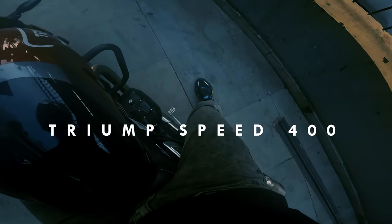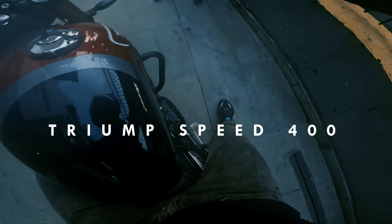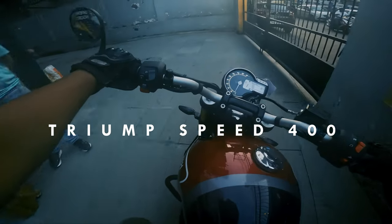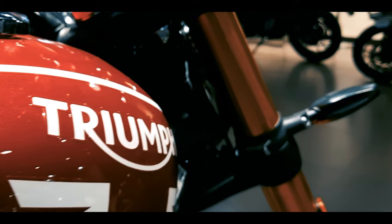₹2.33 lakhs as an introductory price for this gorgeous, beautiful sounding motorcycle is absolutely insane. So today I'm here to test ride this machine and see what it has to offer.